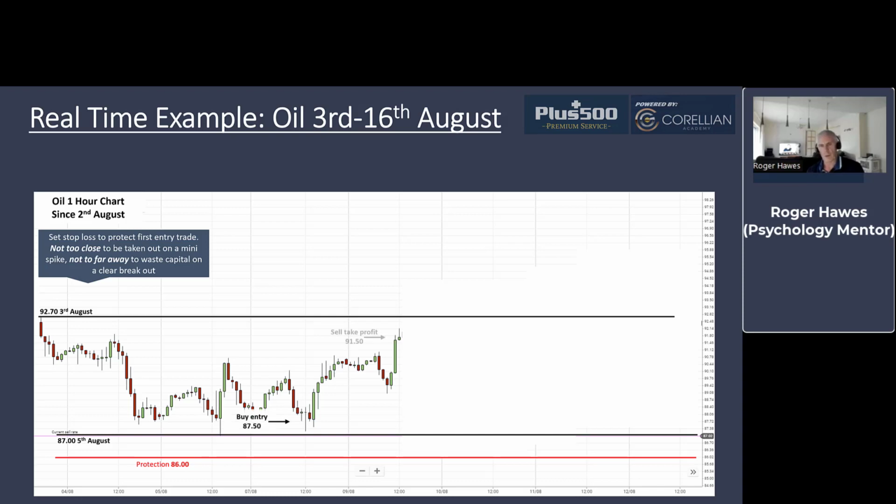We have waited for a bit of confirmation. It's touched that base a couple of times, and we managed to buy our longs at 87.50. The market bounces. We've put our stop loss in, so we're protected. We move up to just above mid-range. And as I mentioned to you before, we're trying to capture that range. So a little bit of patience is required.